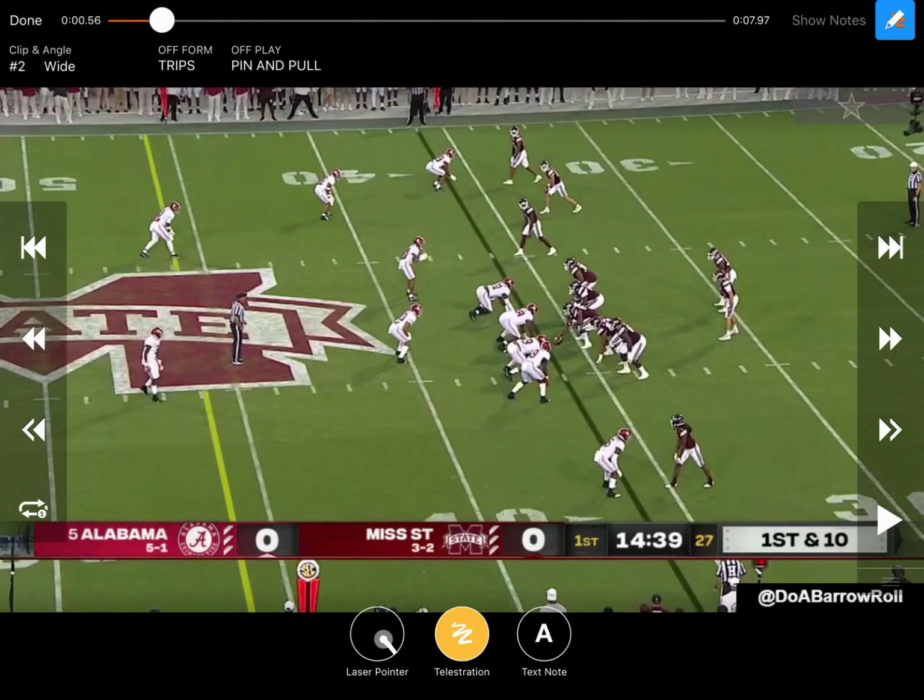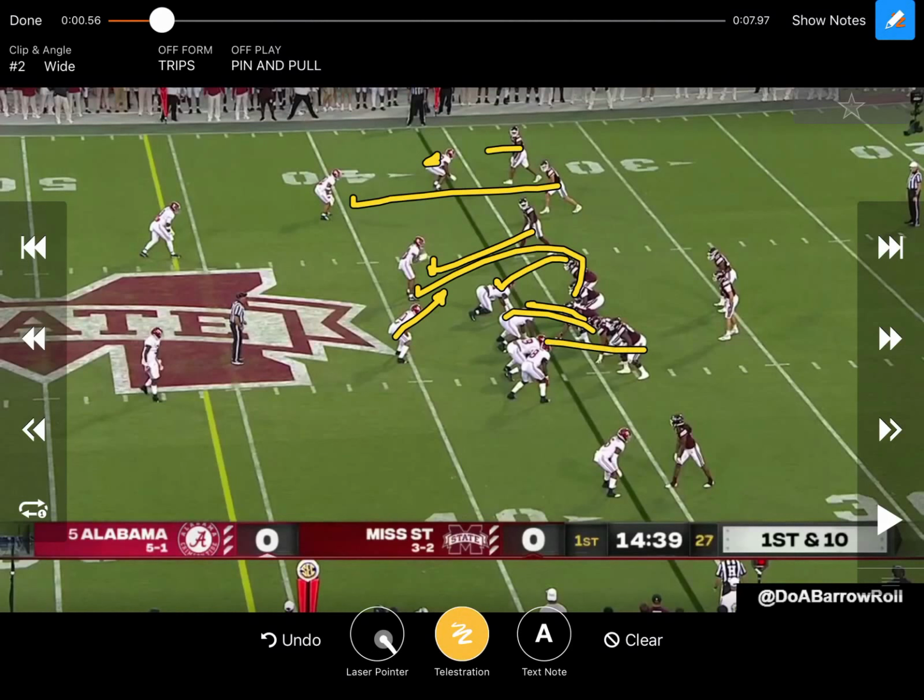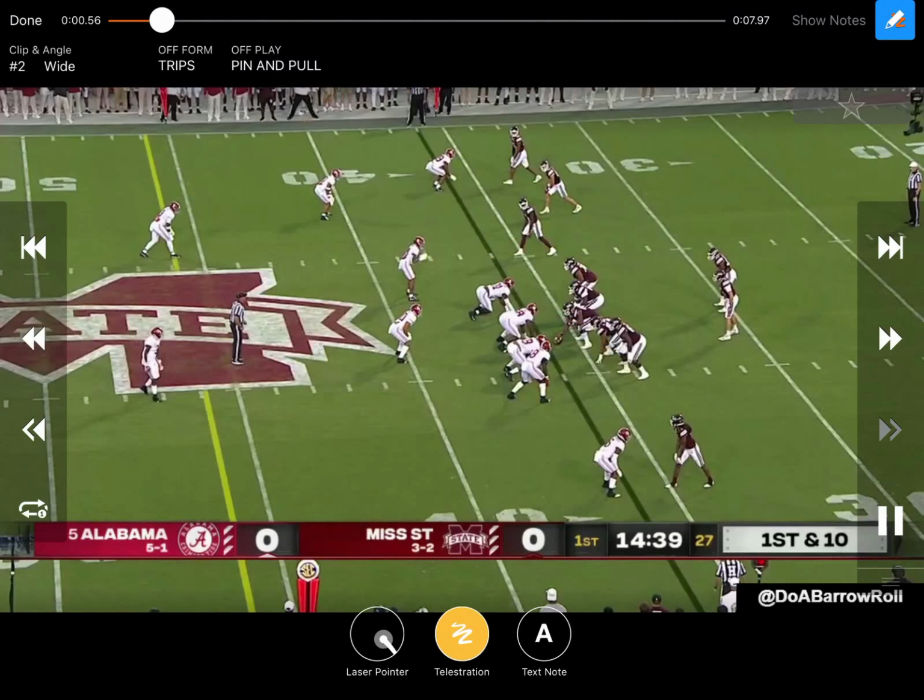No look here against Alabama. This time they go to the trip side here. So if you just drew this up, we're going to pin there. He's going to take care of that. That, pin, pull for that linebacker. Basically scoop right there. Probably going to block that nose. Scooping right there as well. Possibly pulling and scooping right there. Really, I would say, hey, I'm not worried about these backside guys. We're going to beat them with speed.